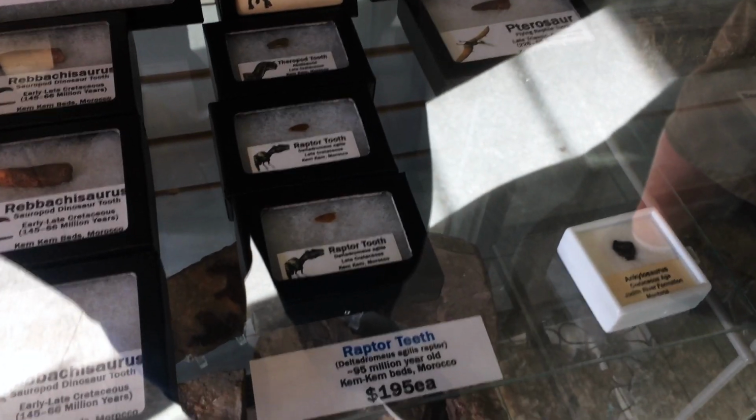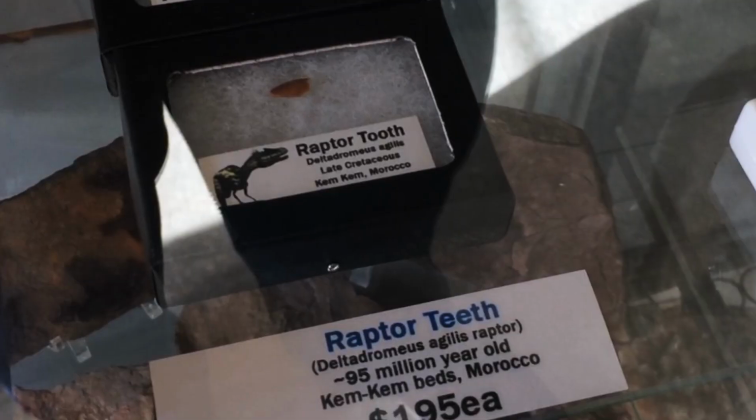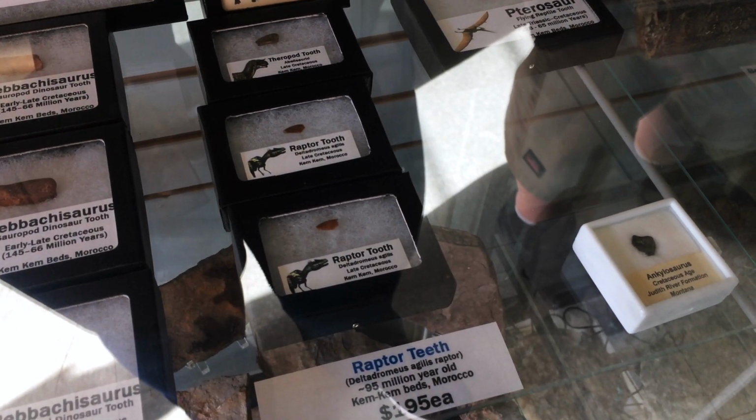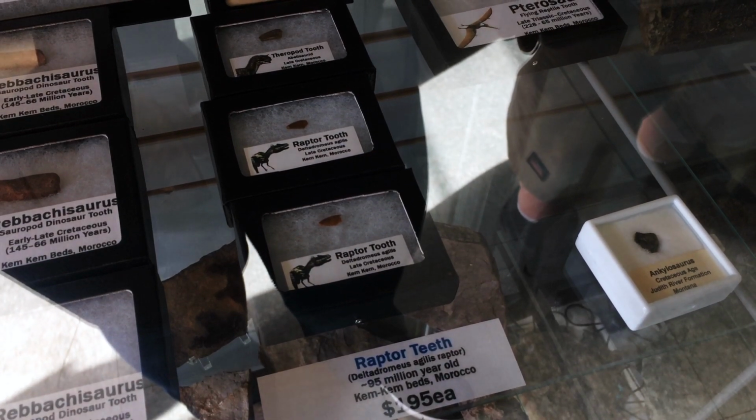Oh my god, there's a raptor tooth. I need a raptor tooth in my life. That's a little baby tooth, dude. Yeah, but it'll kill you. Dude, two things in one, man. It's a store and a museum.